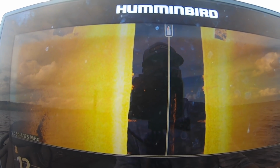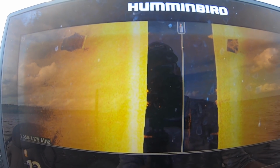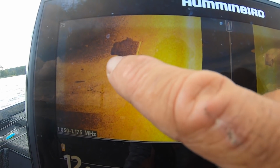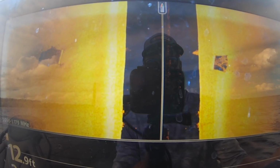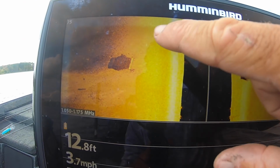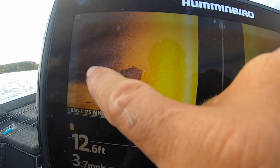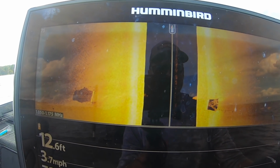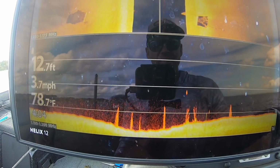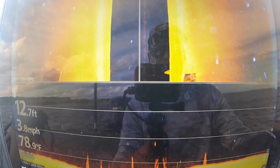Okay, here's 2 more culverts on it. See, there's a culvert and there's a culvert. You can see the shadows, so you can see how tall they stand up. And you can see how it's high right here, and all that dark out here, that's where it drops off. There's no fish on those culverts though. You can see those, someone put out 2 little piles right there, and there's a fish right there on top of them.